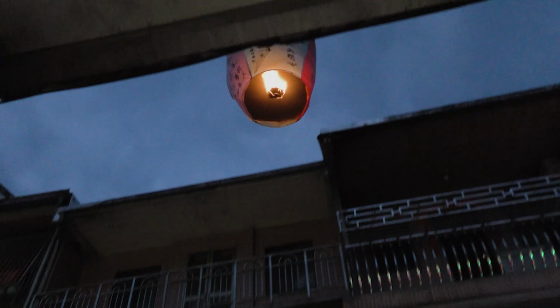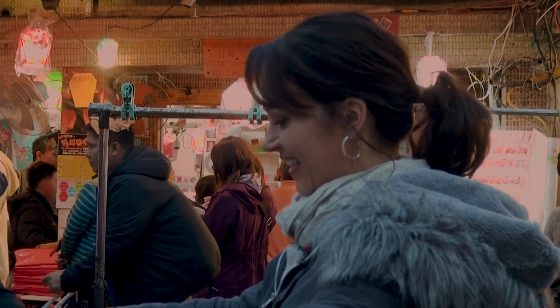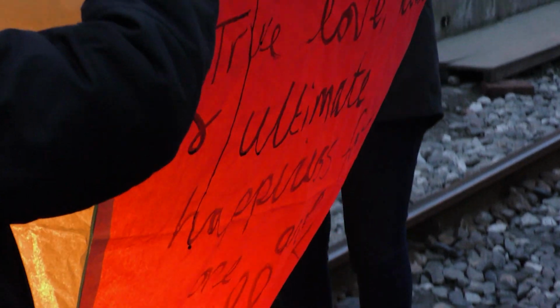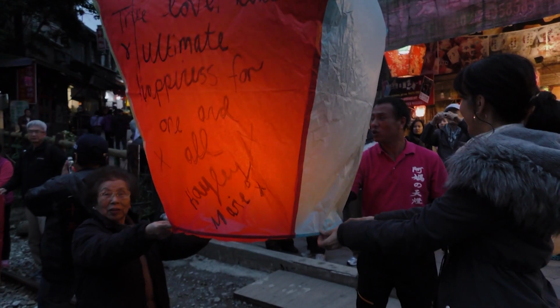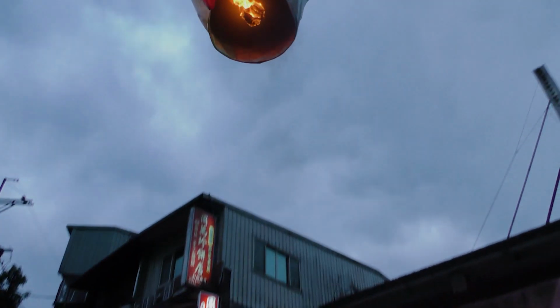So we've just got to open the lantern up. Okay, we've got the lighter going on. Can feel the heat coming through. Oh, so it's filling up. It's filling up. Ready? Hold it here. Hold it here. It's really hot. Okay, 3, 2, 1. Let it go. There we go. Oh wow.